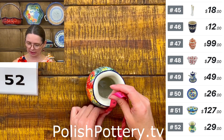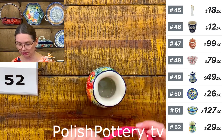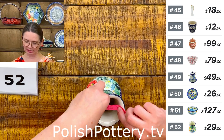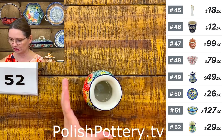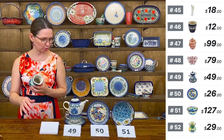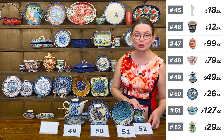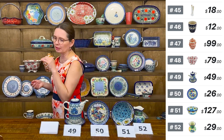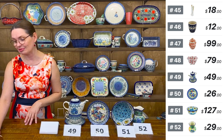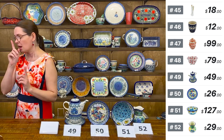So 4 1/4 tall. The vase is 4 1/4 tall. We have 3 inches in diameter on top, and the mouth of the vase is like 1 3/4, $29. This would go nicely as a gift with a little bouquet of flowers. So if you have a special person with birthday or maybe anniversary or maybe name day, in Poland we celebrate name days, so that would be a perfect gift with flowers.